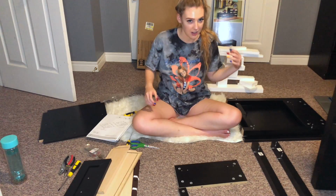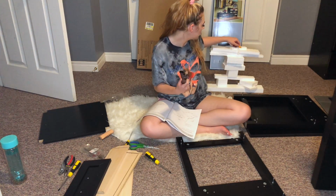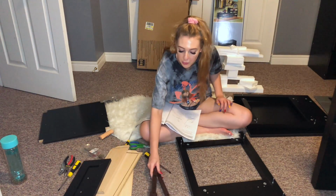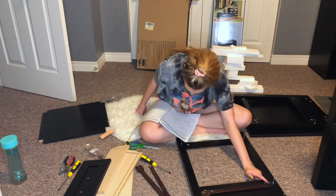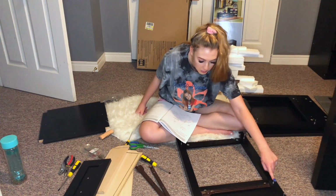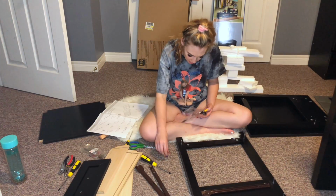Oh, did you hear that? So I'm gonna need you guys. I'm coming home from work and just doing some woodworking in my room. So this part, the little side, is always supposed to be hanging out with these screws. Are you supposed to be gold? I think you're supposed to be gold.